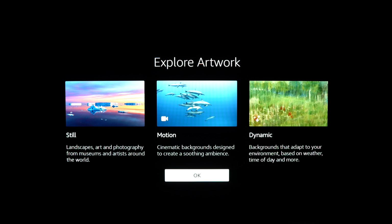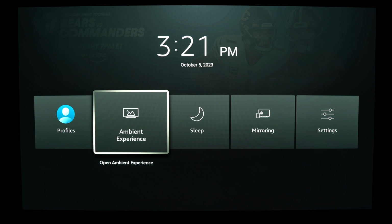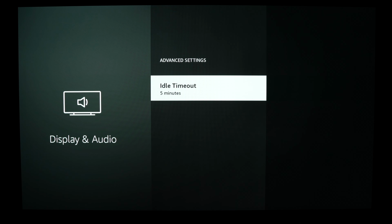Now for screensavers, there is a large selection. There's over 2,000 pieces of artwork that you can pick from. The different animated ones are pretty cool. Really, I'm surprised how many choices there are. Now to call up ambient mode, you can use your voice and the Alexa button and just ask for it, or you could do a long press on the home button and select it. There is also a setting where you can change when it automatically turns on.